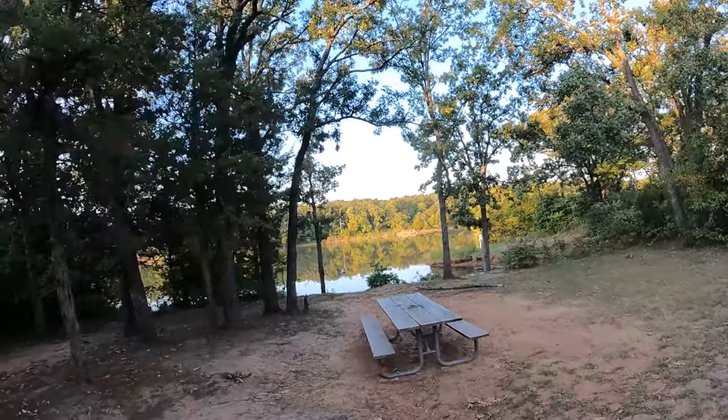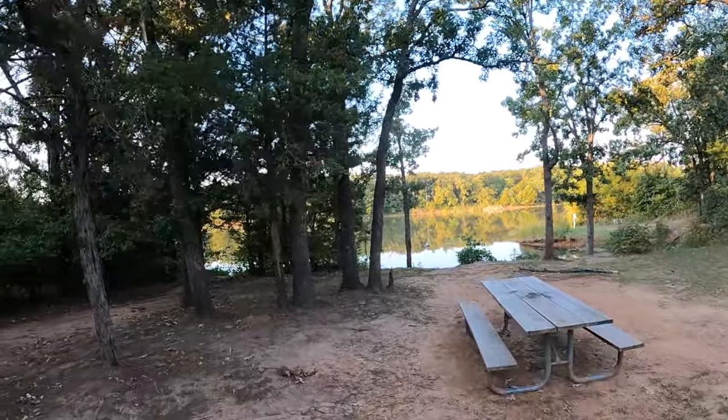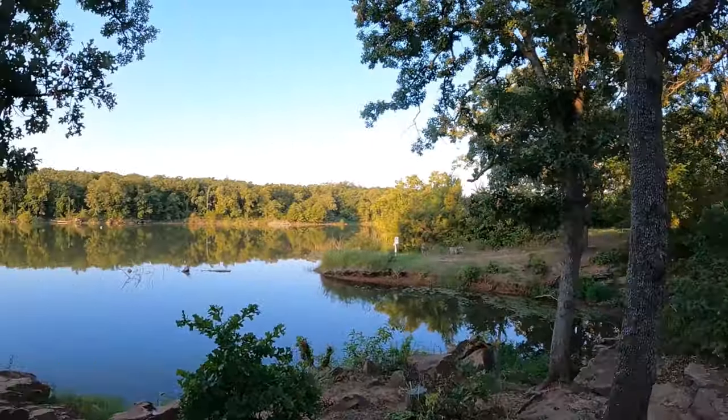Beautiful morning here just outside of Stillwater, Oklahoma. It's about 59 degrees. The wind has died off from yesterday. The water's super calm. Oh, it's just such a beautiful morning. You hear the cows. Cows are ready for breakfast.